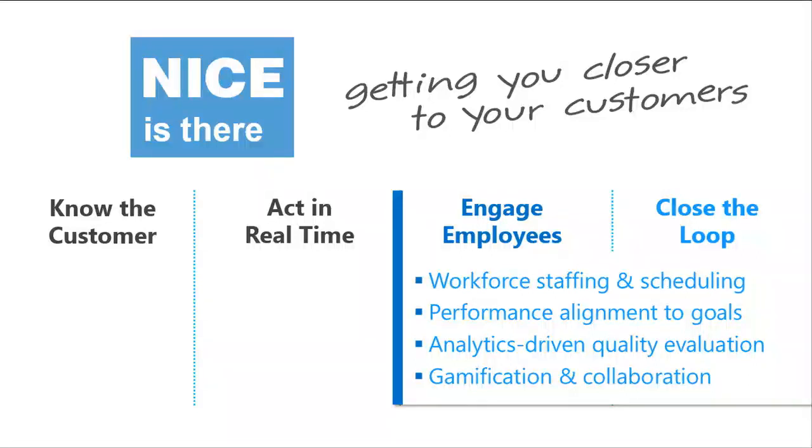The next dimension is the employees' engagement. We have the workforce management solution, so we can staff and schedule very sophisticatedly, and this is mainly for large contact centers, the agents. We have a performance management solution. We're actually the leading vendor also in this category of the market, based on an acquisition that we did about 2 years ago of Merced, that provides performance management solution per agent and aligns the performance of the agent with the business goals of the enterprise.